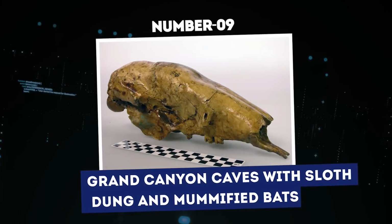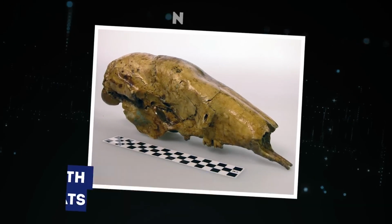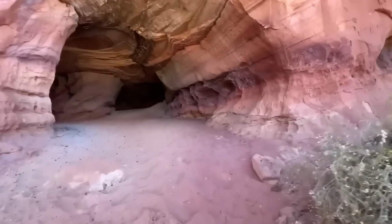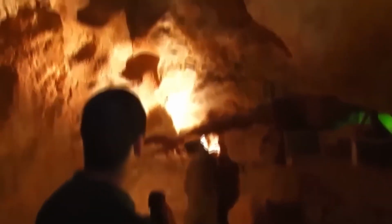Number 9. Grand Canyon caves with sloth dung and mummified bats. Most people have no idea that the Grand Canyon's cliffs have caves embedded in them. The inside of these caves are filled with several remains of plants and animals, which give us an insight into the region's past in the days of the Ice Age.